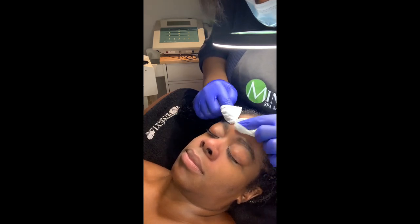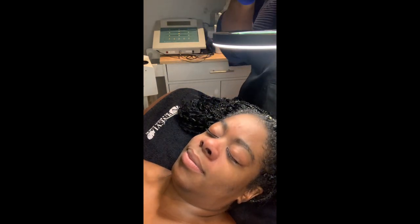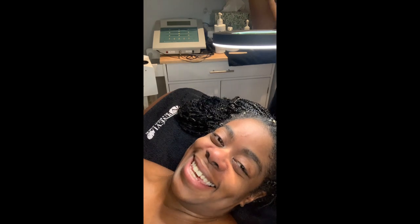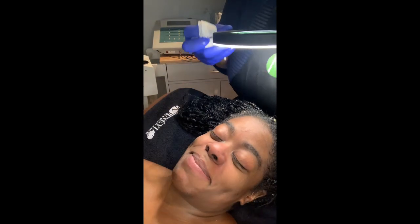Out. Yeah, now there's a little hole. Yay. But the hydra machine, like with the suction, is going to help it even more. So now I've got a hole in the middle of my head.